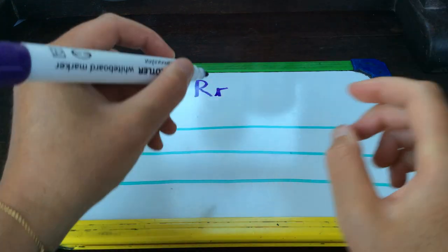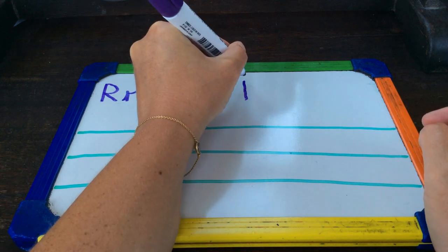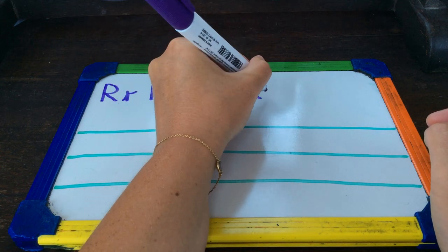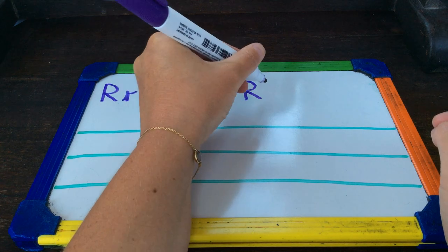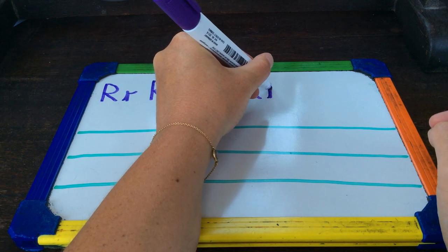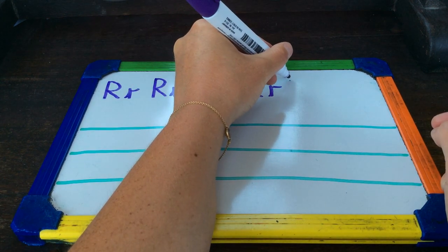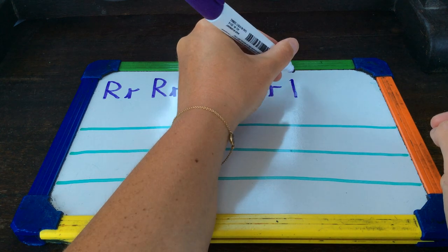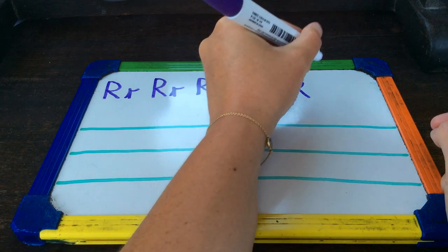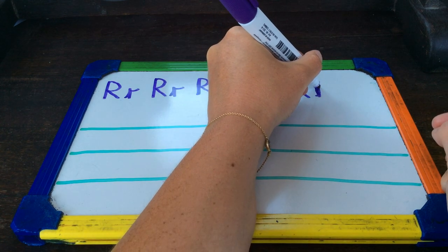Right, let's try it with the left hand. So we're going to go straight down, around, and across, and then we're going to do up, down, up, and across. Okay, so we're going to go down, take your pen off, around, and flick. And then we're going to go up, down, up, and across.